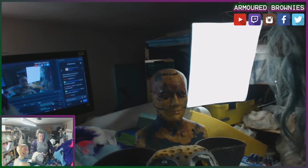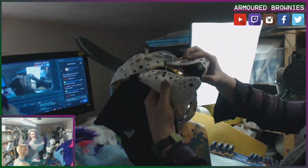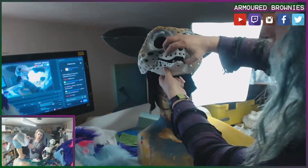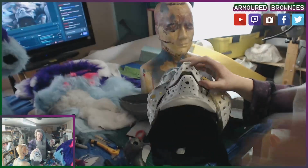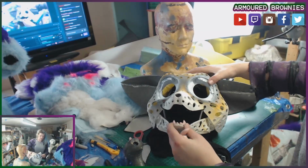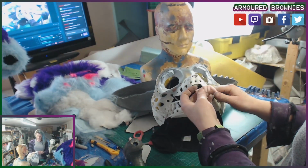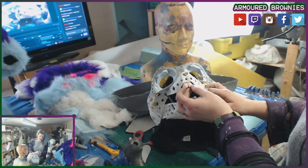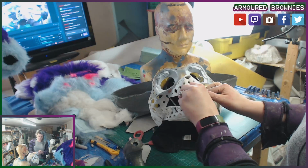Right, we don't want many teeth, because quite often when you're making a fursuit, you only put teeth on the lower jaw because that's all people will see when you open. I want to put some teeth on the top jaw as well, but not nearly as many, and a bit further forward so they don't interfere with each other, if that makes sense.